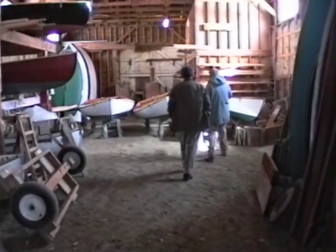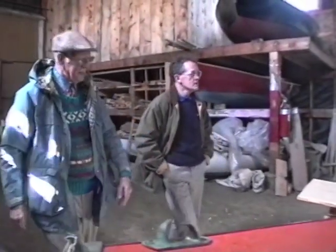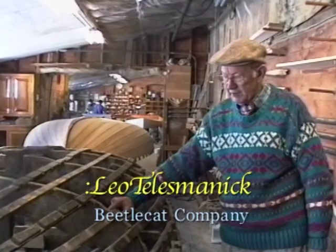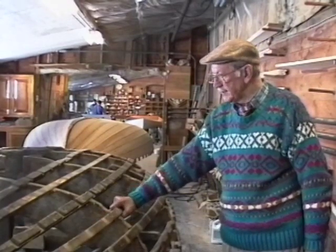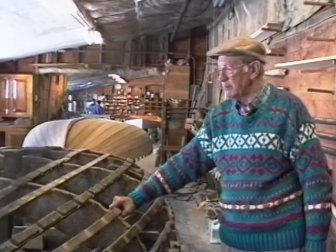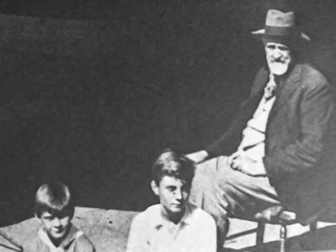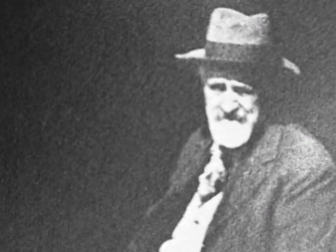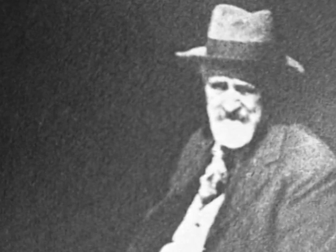Leo Telesmanic, an early employee, remembers his first years at the Beetle shop. I learned my trade with Charlie Beetle and his son-in-law, John Bauman. And after building quite a few of the Beetles, I one day asked Charlie Beetle, I said, Mr. Beetle, how long are we going to keep building these Beetle Cats? When are we going to start building some other boats? Charlie Beetle looked at me and he said, he used to call me Skippy, he said, Skippy, as long as people keep getting married, and they got married in them days, and keep having children, you'll be building Beetle Cats.